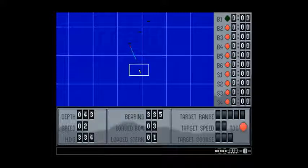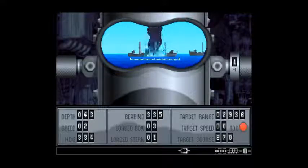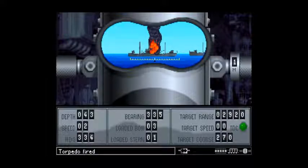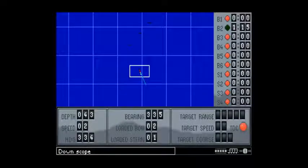So that's a hit. But that ship is not going down for the moment, so I'll fire again, hitting the return key again on the same target track. If that's the right term. The same track. Let's just say the same track, not get fancy.